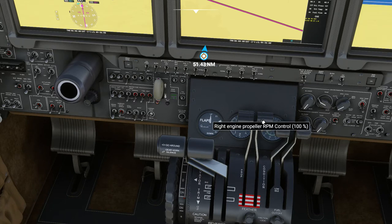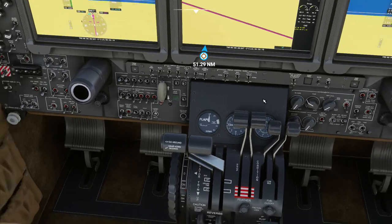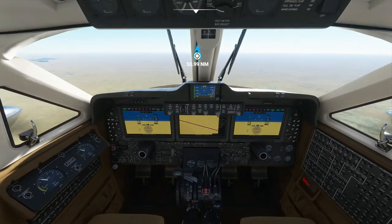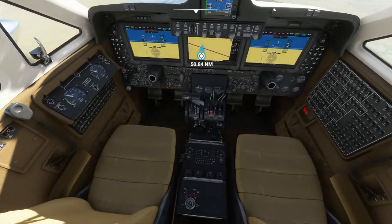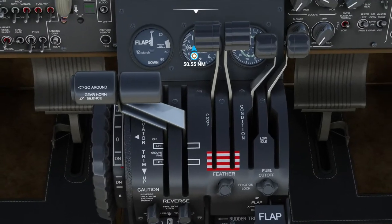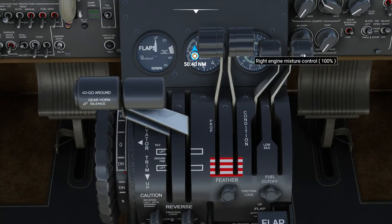So there's actually RPM controls on the propellers. I wonder what that does also. I guess maybe I'll have to experiment with that stuff on the ground and see what happens. I don't want to put the flight in jeopardy, but I would like to know what those things do. And then this must be fuel mixture. Yep, okay.